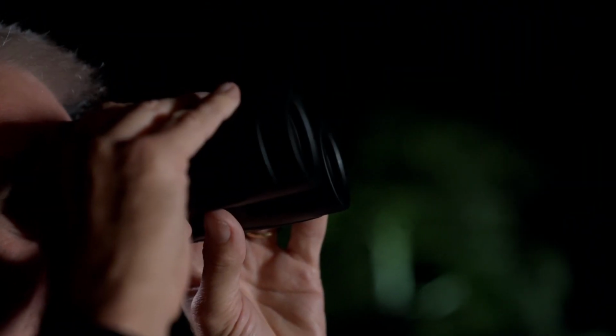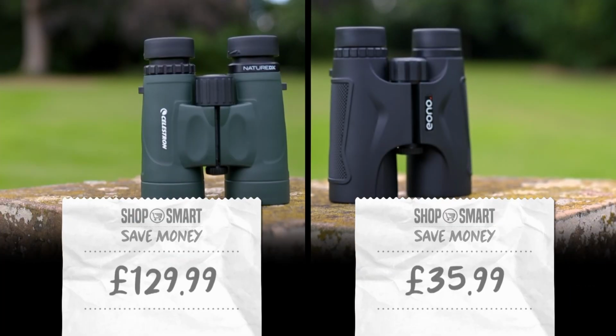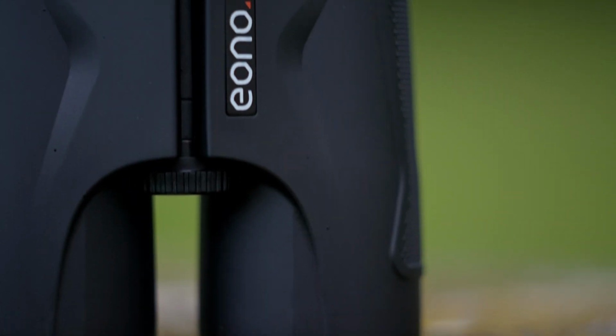So the premium Celestrons are slightly better for night viewing, but at well over 3 times the price of the budget Ionos, which does Janelle think offers best value? They're very similar, and I think if I had to choose one, the cost difference makes the Ionos a really good option. I think we have to say the Ionos are the better value. Absolutely, I agree. You can get 3 pairs for the price of 1 of the Celestrons, which means 1 for every member of the family instead of sharing. Yes, you could all be watching potentially simultaneously and comparing notes on what you're seeing, which would be great. So, for wildlife watching and moon gazing, the budget Ionos binoculars offer best value for money.